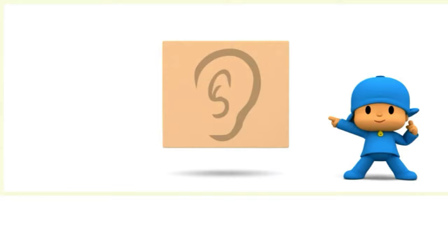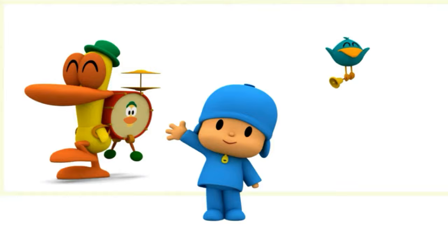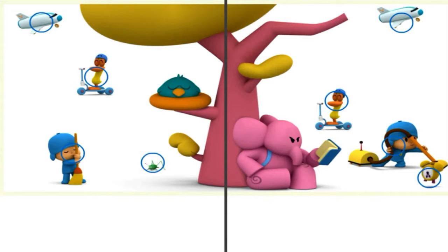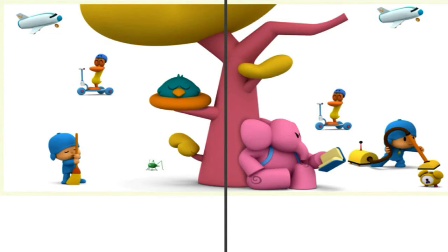Loud. Ruidoso. Quiet. Silencioso. Loud and quiet are opposites. Help Sleepy Bird wake up with loud things. Help Ellie read by making the things around her quiet.